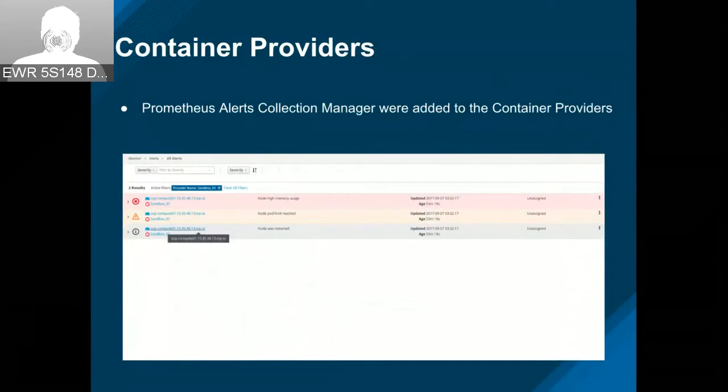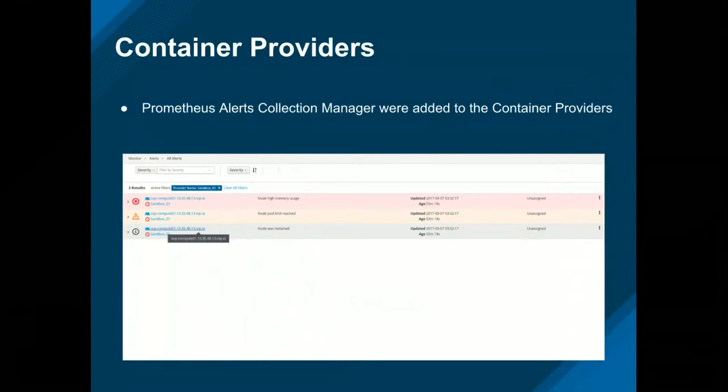And in probably the first step on getting rid of using real-time metrics for alerts, the container team added the ability to have Prometheus push alerts directly to ManageIQ, so we don't need to rely on real-time metrics to generate alerts. Next slide.